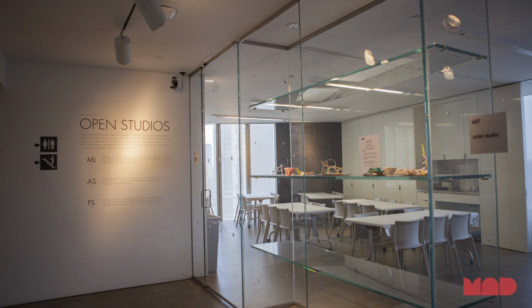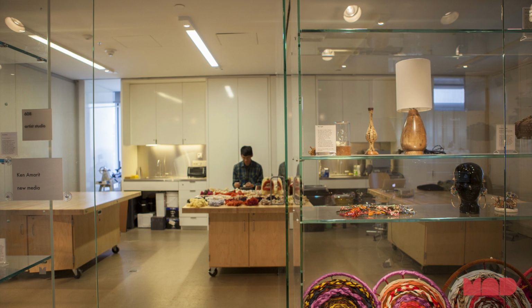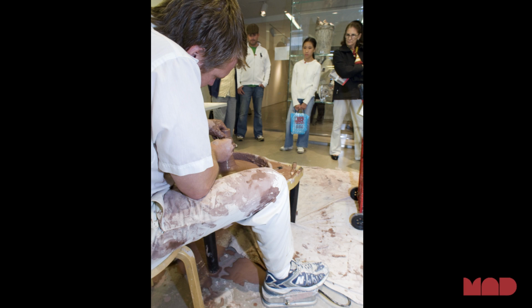Welcome to our open studios. There are 3 active studio spaces here, where you can talk to one of our artists in residence, or maybe even think about becoming an artist yourself. You see our studios immediately when you step off the elevator. The space hosts artists and designers daily, inviting visitors in to observe and discuss the creative process. If there is an artist working at the moment, I encourage you to step inside and say hi to them.